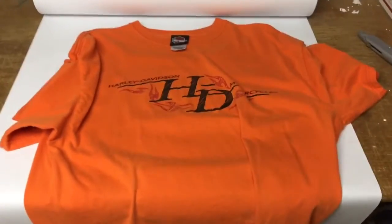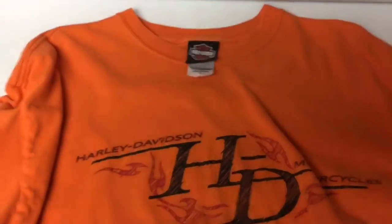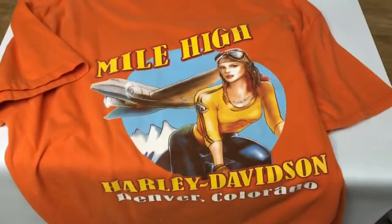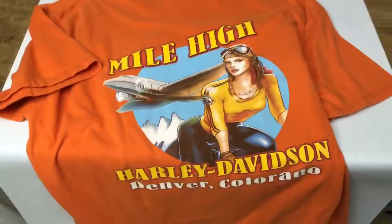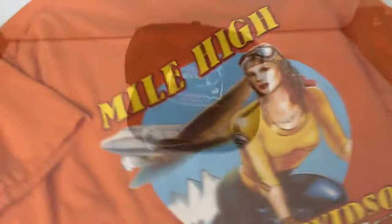This is a Harley Davidson t-shirt I found at a garage sale. I think I bought it along with a bunch of other shirts, so it probably cost about $3. It's got a nice graphic on the back from Denver, Colorado. And this sold for $20.